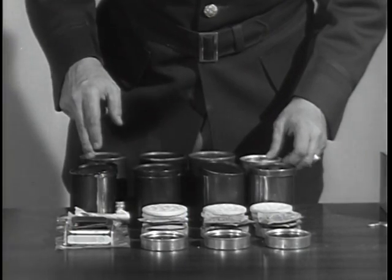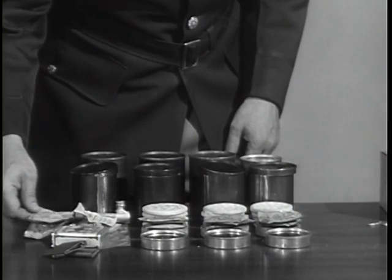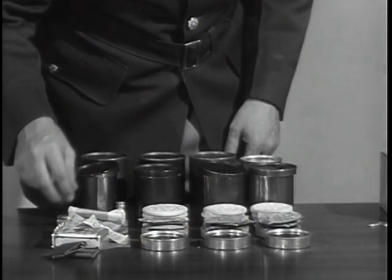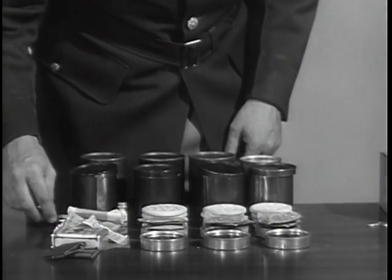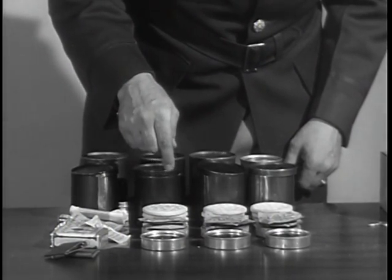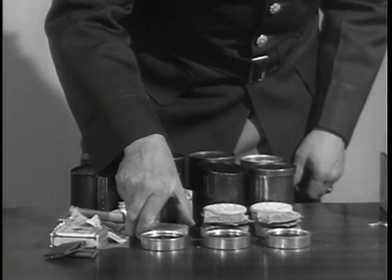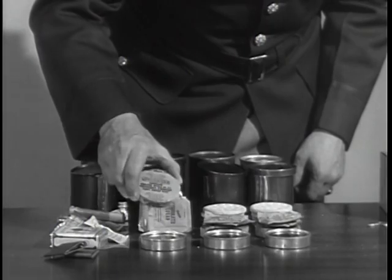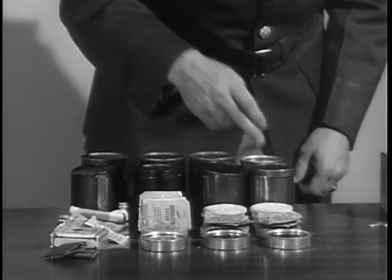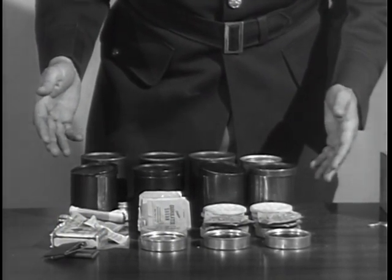Now, there are 4 other cans, and they contain the following. Here, matches, cigarettes, soluble milk, coffee, sugar, a can opener, toilet tissue, chlorine tablets, chewing gum, and again, of course, a plastic wrapper. The other cans contain the same thing: 4 crackers, soluble milk, granulated sugar, soluble coffee, and a cake of cocoa, which can be eaten or can be used as a beverage, and 3 cans of jam. Now, this is the combat ration C, designed to take care of 1 man for 1 day.